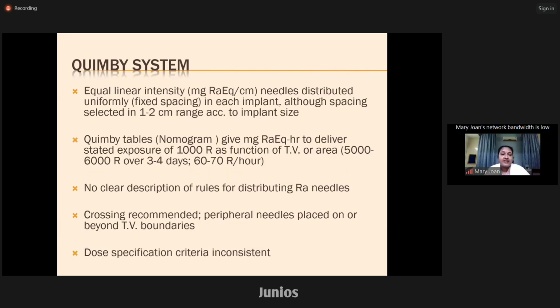And this will lead to non-uniform dose distribution, higher in the central region. And equal linear intensity, that is milligram radium equivalent per centimeter, needles are distributed uniformly in each implant, although spacing is selected in the 1 to 2 centimeter range according to implant size. Quimby tables, also known as nomograms, give the milligram radium equivalent hour to deliver a stated exposure of 1000 R as a function of the treatment volume or area. So 5,000 to 6,000 R over 3 to 4 days at a dose rate of 60 to 70 R per hour.